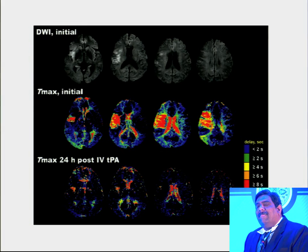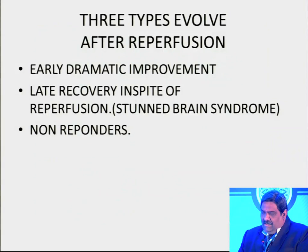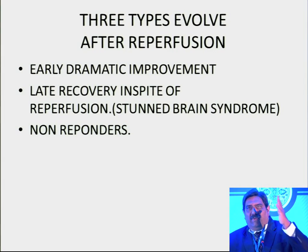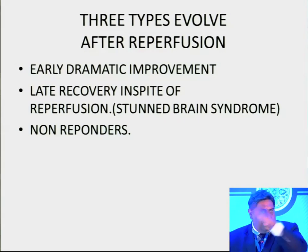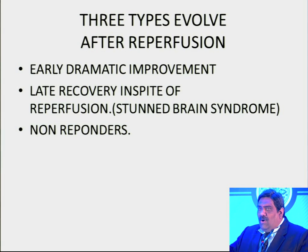What is this? See, what happens is, when you reperfuse, there are 3 patterns which emerge post TPA. The one is an early dramatic improvement, and second is a late recovery in spite of reperfusion. That is the Tmax of less than 2 seconds, Tmax between 2 and 8 seconds, and Tmax beyond 8 seconds. The 3 categories evolve, and the last category, Tmax more than 8 seconds, there's not going to be any recovery even if you reperfuse the tissues. Whereas the dramatic group is going to be Tmax of less than 2 seconds, and the group with a late recovery in spite of reperfusion. So all these 3 patterns you can assess only by doing an MRI.